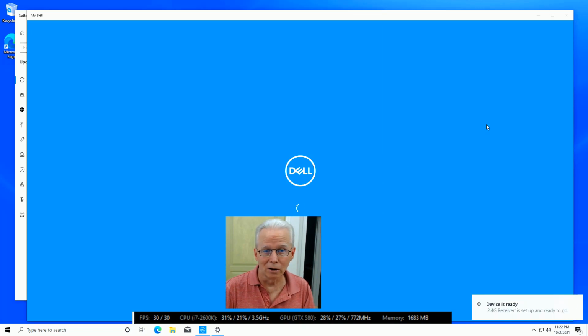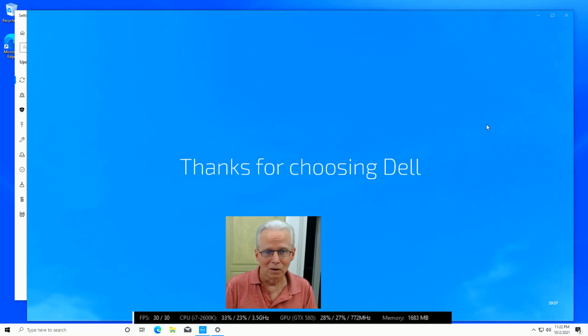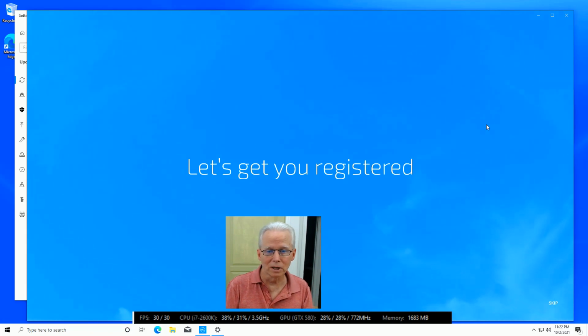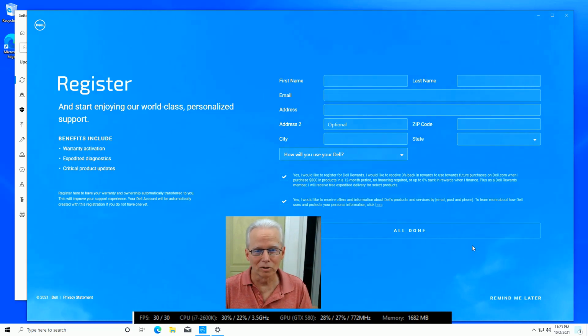Now here's Dell coming up with an update. I didn't click on anything to make this come up. Dell has sensed we're connected. So now Dell is trying to do something. In the bottom right corner, there's a skip. This is Dell wanting me to register. I don't do that. You can still get whatever warranty coverage is needed without registering.